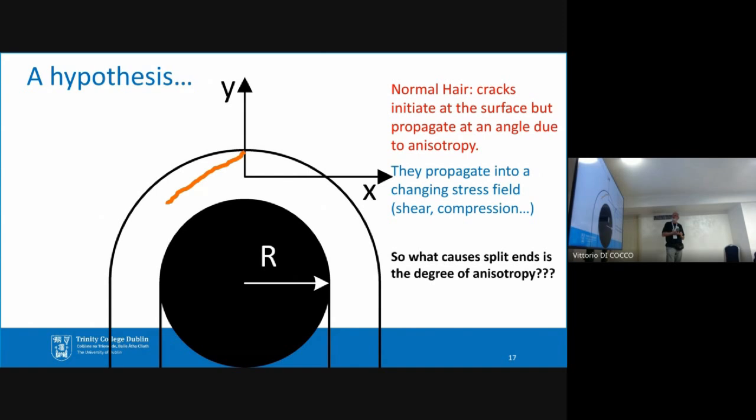And then in the other situation that we talked about, which tends to happen in the normal hair, we seem to have cracks initiating on the surface, but they don't propagate straight across. They always deviate sideways at quite a sharp angle, and so then you have a complex situation there, where you've got a changing mixture of tensile and shear stresses, and again this compressive clamping effect at the end.